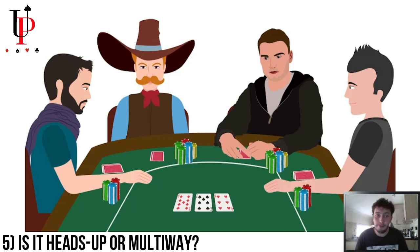Whereas if you're 3-handed or 4-handed or 5-handed, like I say, which happens really frequently in live poker, you have to be a lot more cautious when it comes to c-betting. For example, heads up, under the gun versus button, on a board like 9-6-deuce, you can bet your overpairs a little more willingly.